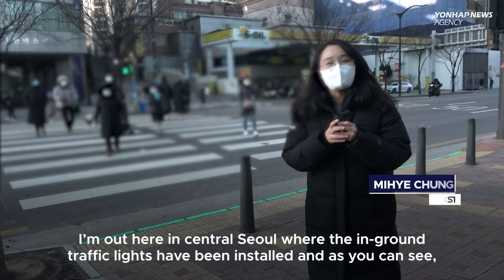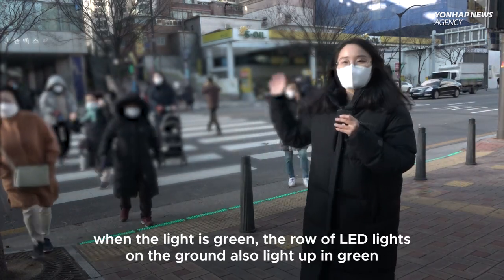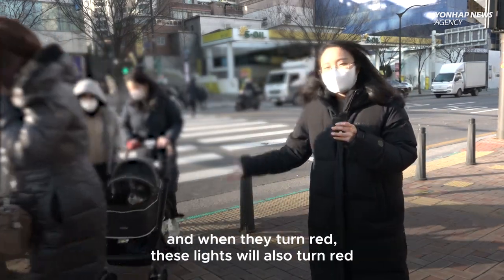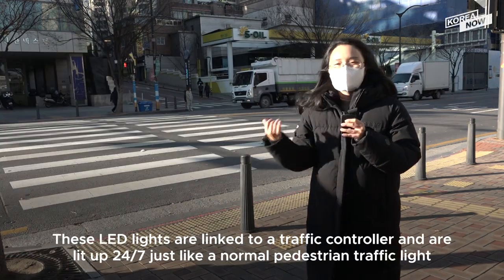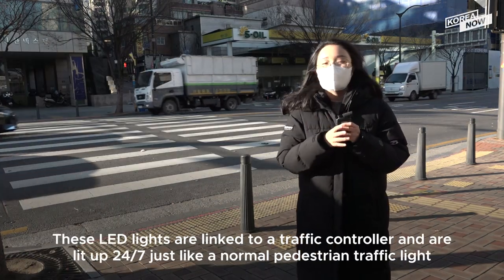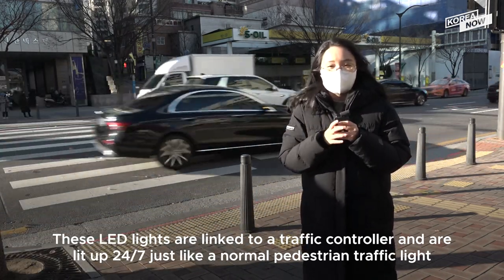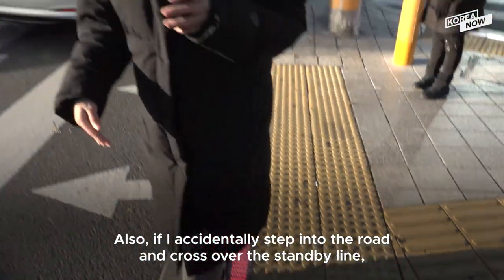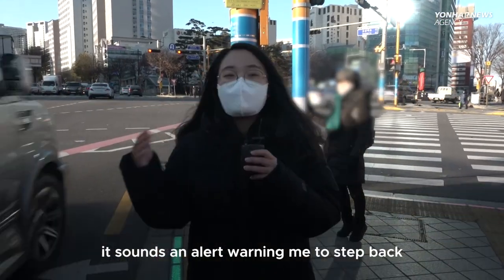I'm out here in central Seoul where the inbound traffic lights have been installed, and as you can see, when the light is green, the row of LED lights on the ground also light up in green. And when they turn red, these lights will also turn red. These LED lights are linked to a traffic controller and are lit up 24/7 just like a normal pedestrian traffic light. Also, if I accidentally step into the road and cross over the standby line, it sounds an alert warning me to step back.